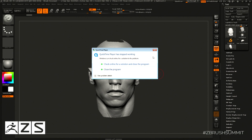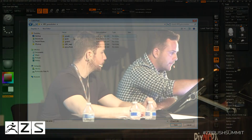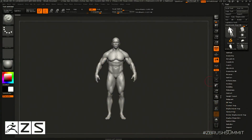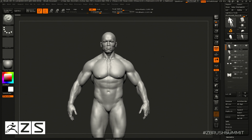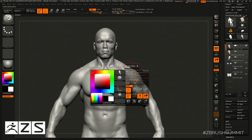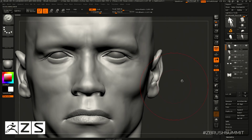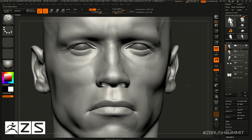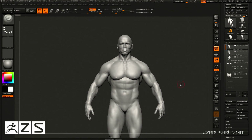Let me see if I can load in the final model here. So this was the final model that was done, and this is the high-res one. The problem is you had to see it like this, as in the shot we saw before, plus you saw him from mid-distance, and you saw him from far away.